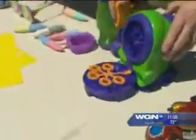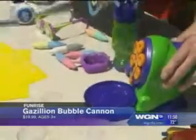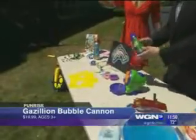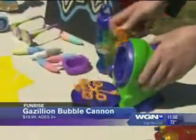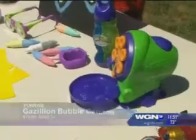This is from Gazillion, from Funrise. It's the Gazillion Bubbles Bubble Cannon. It's about $19.99. You just create all the great bubbles with it. We've got Dion, our floor director, over there dancing in the bubbles. It uses bubbles for small bubbles or large bubbles. It's a little different solution. This solution really is like some of the best solution out there. It's great. We'll just fill up the neighborhood with that.